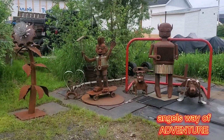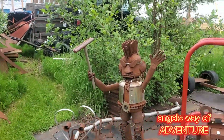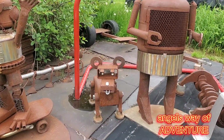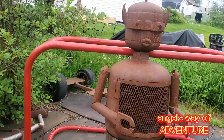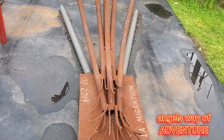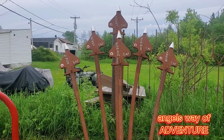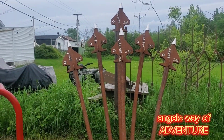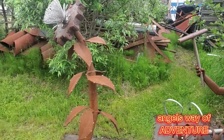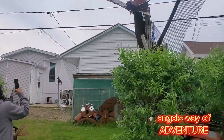See this? This is a metal art. Superb talent with these people who made this. See that? Roger Sub Special Airport. What a scrap metal art.